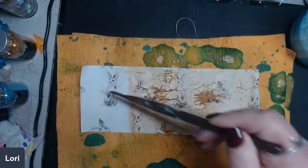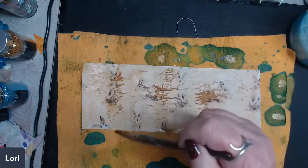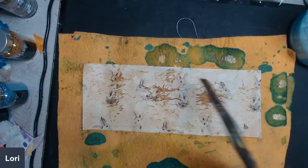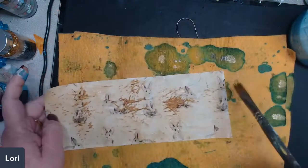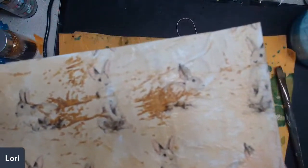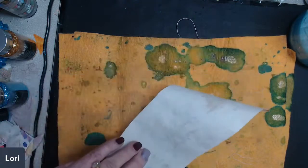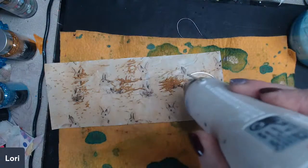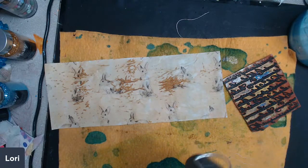Now, see, I was just doing samples for my live. So this is just a little teeny tiny one. So I'm not sure how it's going to work, right? So I just painted on that coffee. Now I'm going to use my heat tool, dry that up. Now this is no longer on plastic. This is pulled off of the plastic that I had it on. And then I'm going to stamp it. See how that goes.